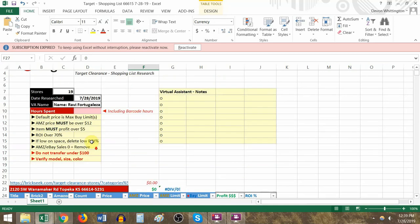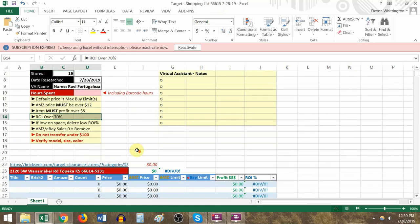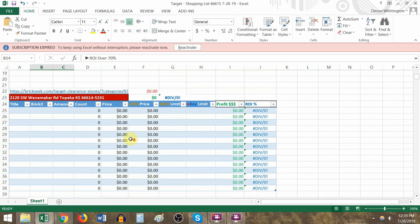However, I have them prefer to not send anything under 70% ROI, because you're going to get lowballed on Amazon a little bit, and the price is going to go from 97.50 to 97.49, and so on, and you're going to end up at $89. So with you getting lowballed, you want to make sure you start with a high ROI percentage.